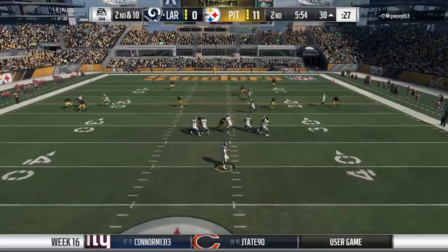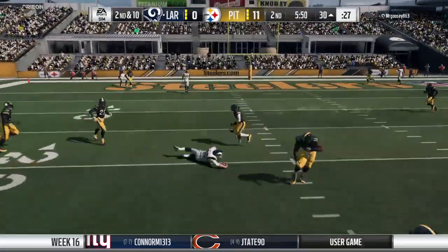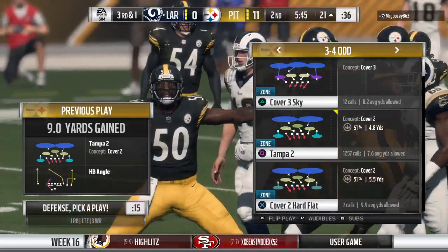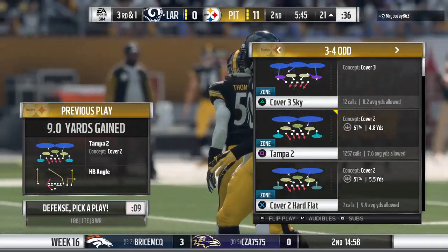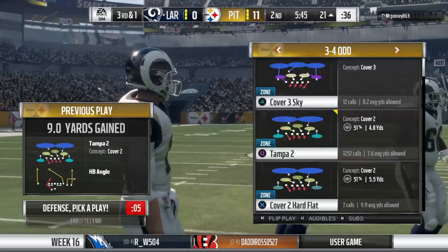Second and 10, Goff again. Buying time to his left. And he slides to avoid the hit. The improv act there, good for 9, and now they'll be looking at a 3rd and short, 3rd and 1. Partner, he was going through his progressions. Not there, not there. After about the 3rd one, he decided he better pull it down and run for it. And he slides down and avoids the hit for good measure.